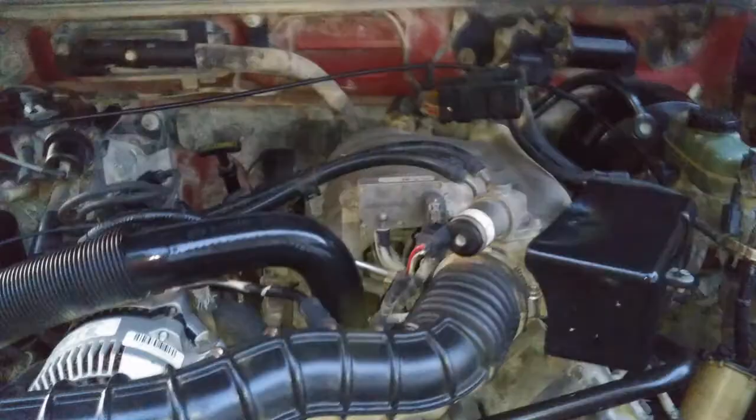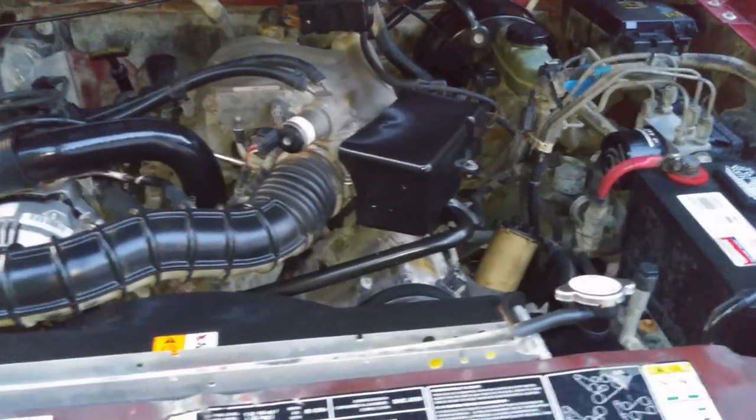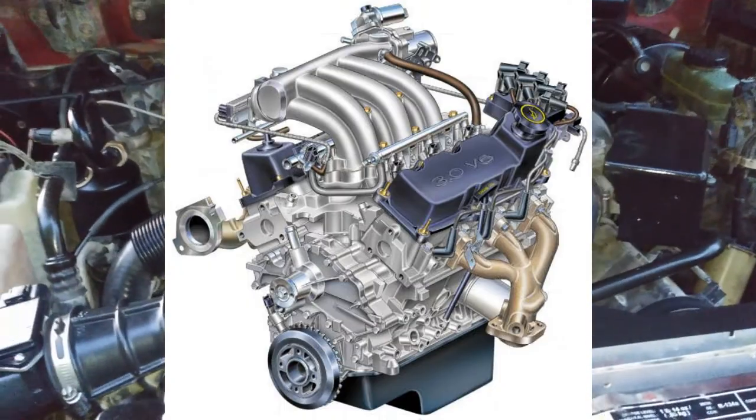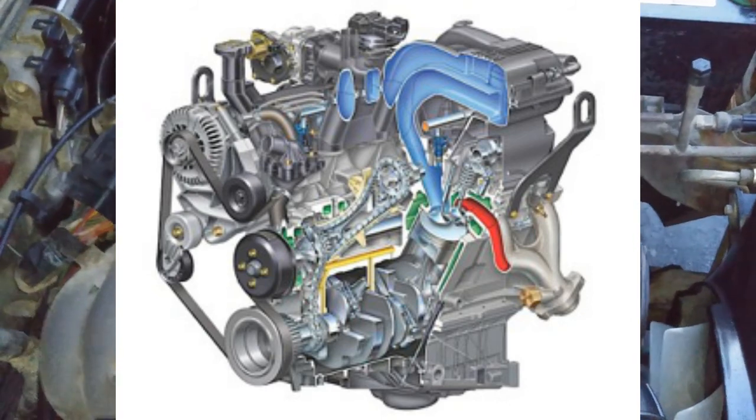This generation of Ford Ranger was sold with a variety of engine choices starting in 2001, from a 2.3-liter four-cylinder to a 2.5 four-cylinder, then a 3-liter Vulcan V6, which is what this pickup truck has, then a 4-liter Cologne V6, and finally a 4-liter single overhead cam V6.